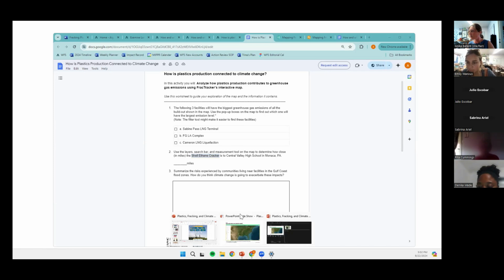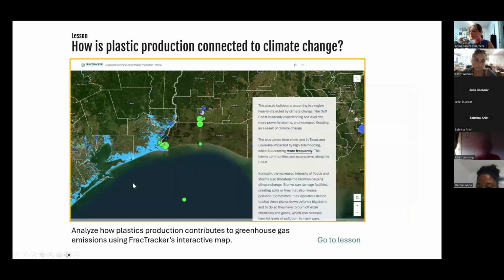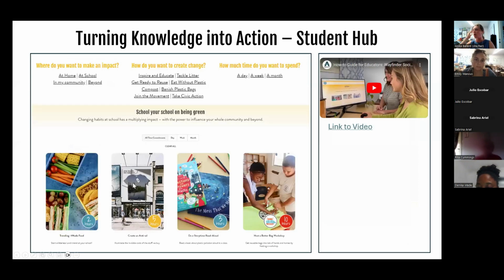I did have just two final slides to talk a little bit about the student hub portion of our Wayfinder Society program, where we have 35 action guides that students can take to take action on this issue that they're learning about through these maps. So this is a good way to do a follow-up home assignment. It could be an extensive class project, or they could do it extracurricularly through a club, or environmental club on campus, after school club.